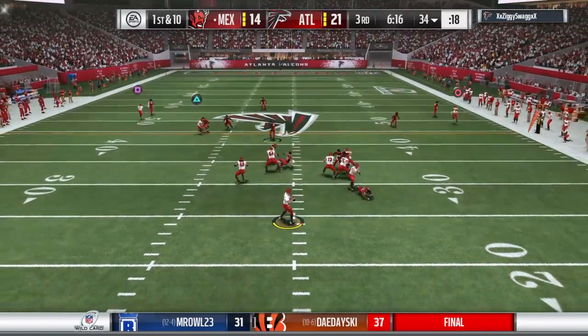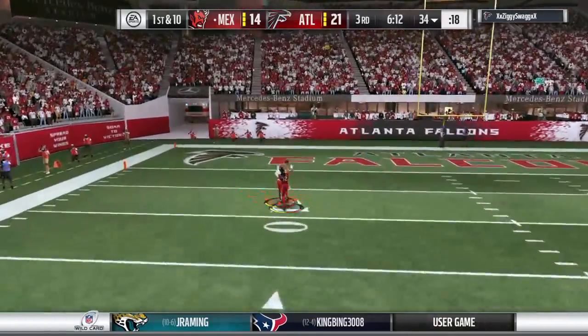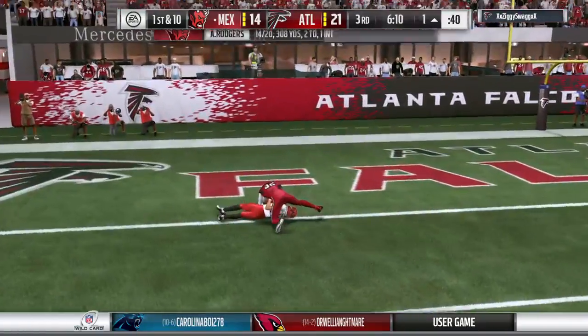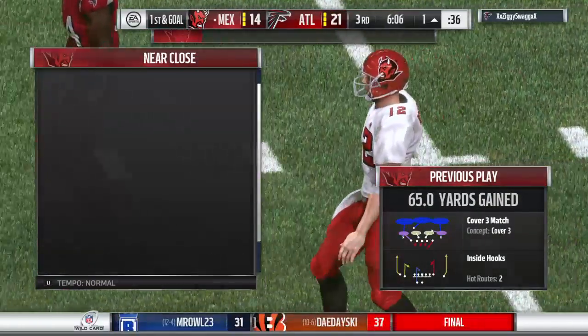Rodgers now on first down. He's got time in the pocket. He's going to air one out. And this is caught inside the 5. And what a big-time play there.